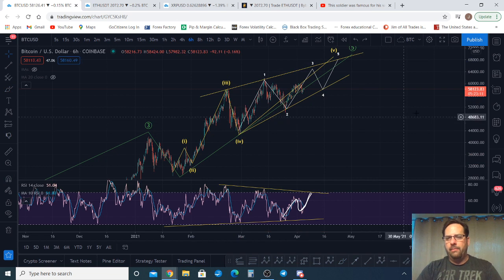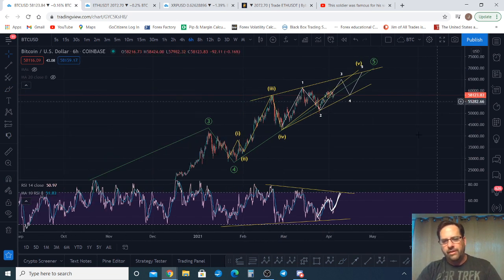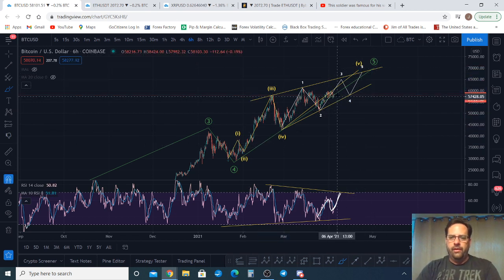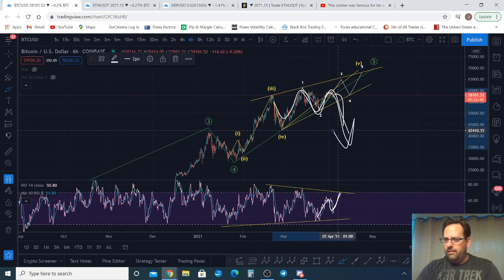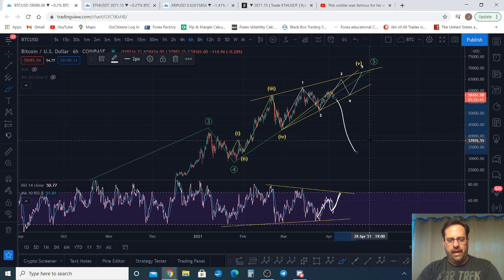Of course, that may not be the count. When does that get invalidated? Let me talk to a couple of invalidation points here. If this comes down and breaks that low right there, this count is invalidated. It will not be a good count. So that's what we'll watch there. If this thing rolls over and goes to the low that we were expecting earlier, it just went in a way we didn't expect, then that's fine. That validates our earlier targets that we were looking at.